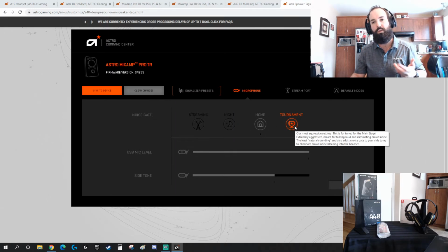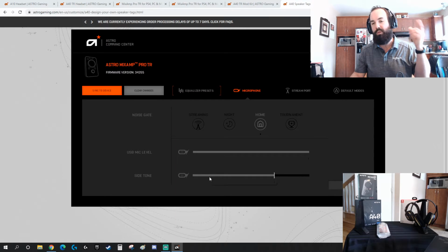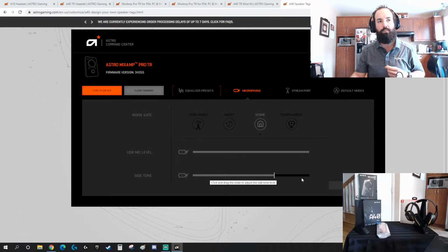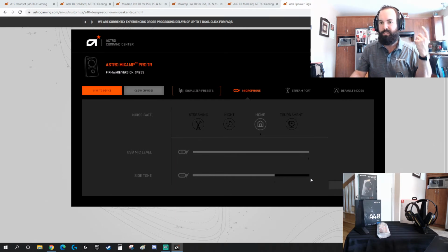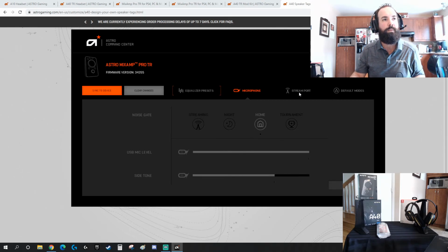And then tournament. If you're doing a tournament, you can set the noise isolation for tournament ready. You can also customize the sound of the USB mic level and the side tone. Side tone is when you're hearing yourself in your headset. The more you put that up, the more you'll hear yourself as you're talking. Some people like that, some people don't. It's again to your preference.